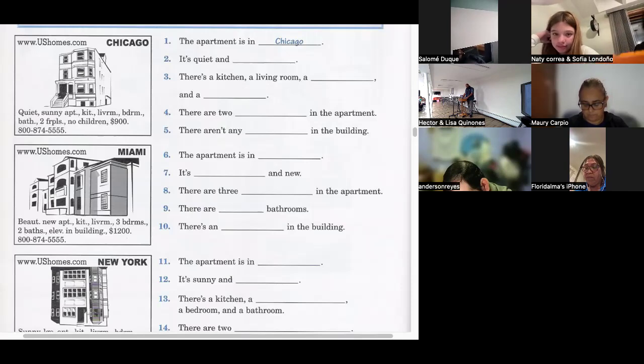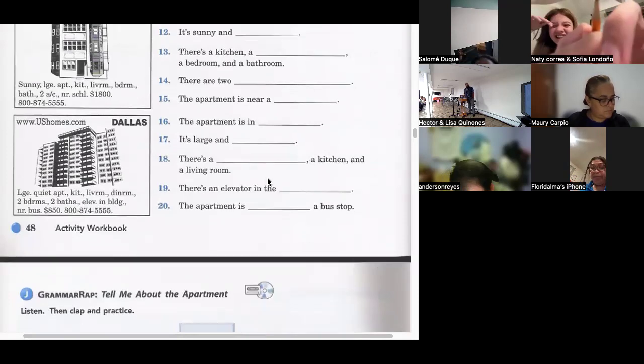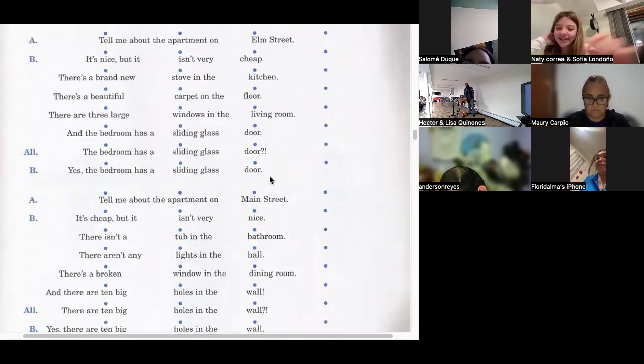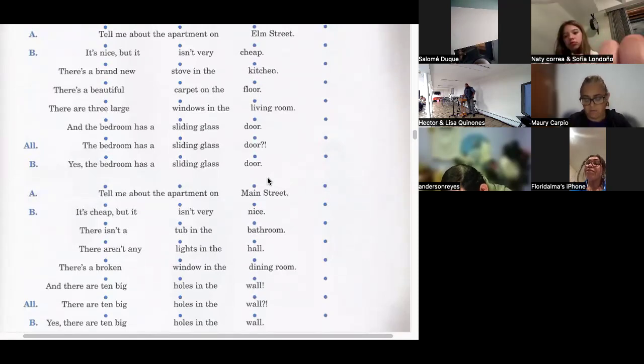Number 18. There's a dining room, a kitchen, and a living room. Number 19. There's an elevator in the building. And number 20. The apartment is near a bus stop. Stop. Good. Okay. Let's do the last reading and we are done for today. Here we go.